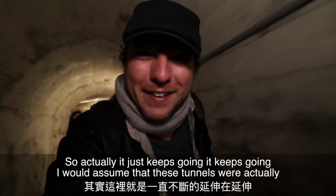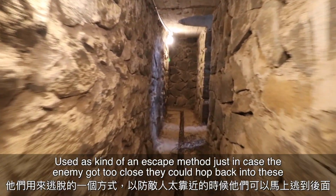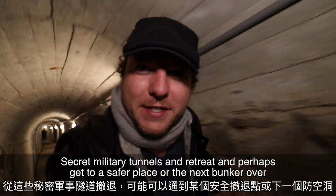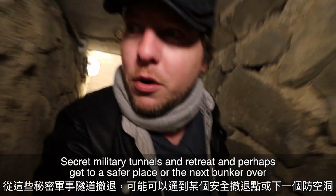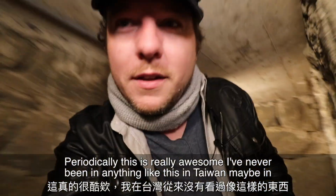Whoa. So actually, it just keeps going. I would assume that these tunnels were used as kind of an escape method, just in case the enemy got too close, they could hop back into these secret military tunnels and retreat and perhaps get to a safer place or the next bunker over. And you can see there are these exits periodically.